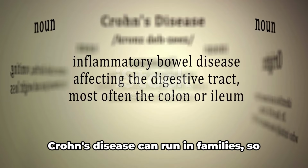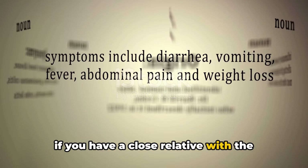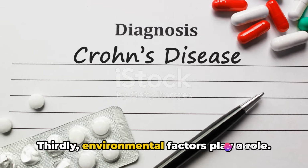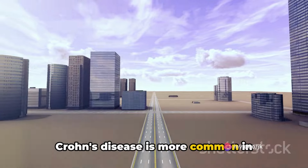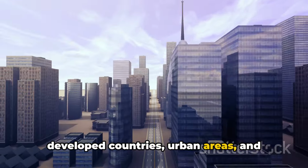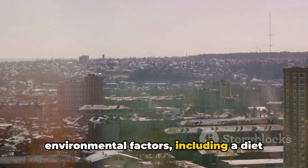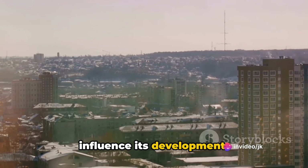Secondly, there's heredity. Crohn's disease can run in families, so if you have a close relative with the disease, you may be more likely to develop it. Thirdly, environmental factors play a role. Crohn's disease is more common in developed countries, urban areas, and northern climates, suggesting that environmental factors, including a diet high in fat or refined foods, may influence its development.